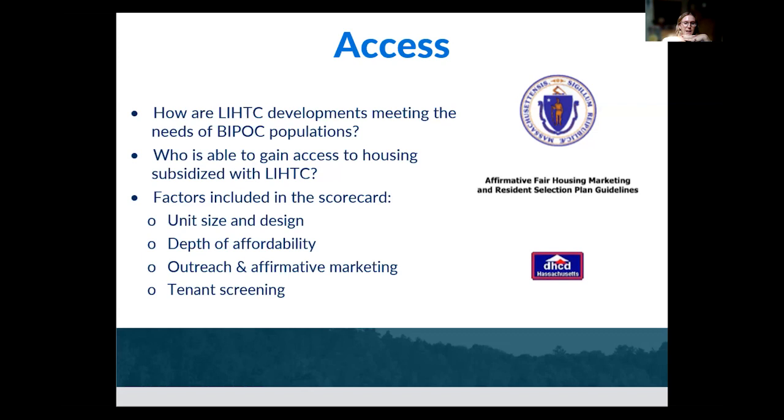Researchers have found that there's a lack of family-sized affordable housing units that can accommodate larger household sizes of different BIPOC groups in high-opportunity neighborhoods. So unit size and design emphasizes the importance of creating units accessible to everyone, and that housing needs to be disaggregated by race and ethnicity.